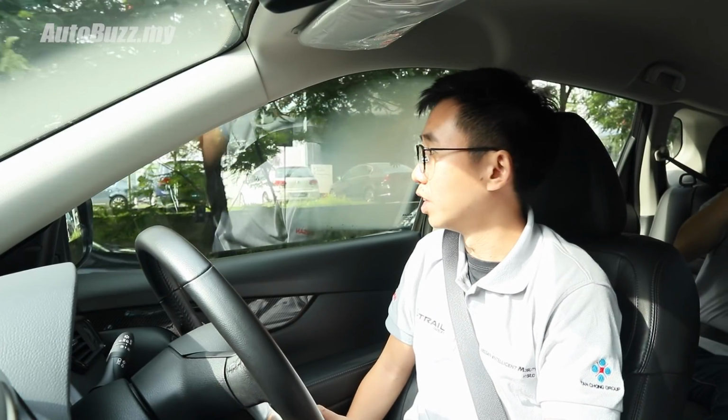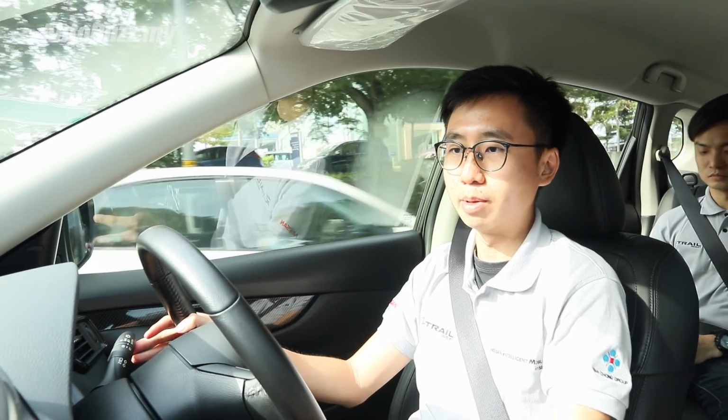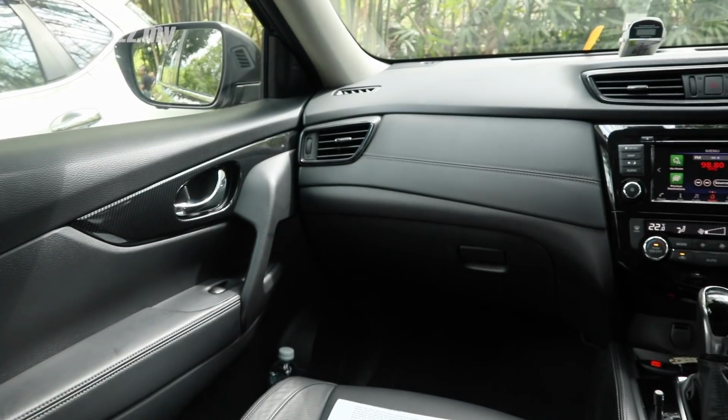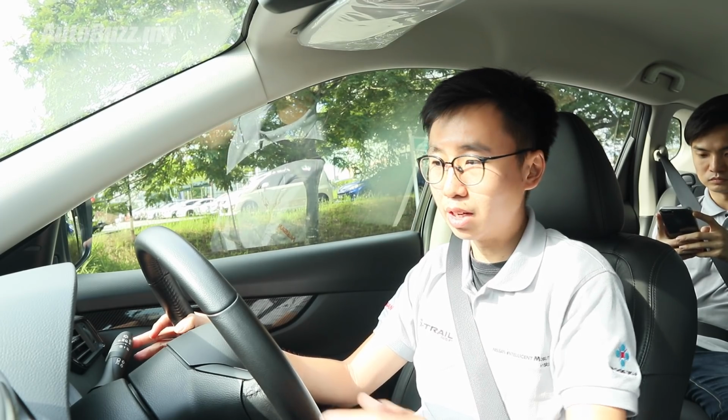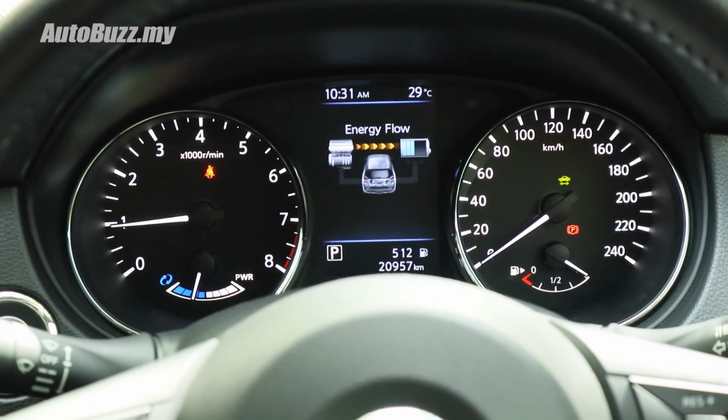Hey guys, we're now in the 2-liter hybrid range-topping variant, and joining me here is Uncle YS, YS Kong, driving. First time in this 2-liter hybrid. First impressions: immediately I noticed that the cabin is a lot more premium now. You got this piano black trim, new leather dashboard, knee guard here, electronic parking brake, a new gear lever, and I really like this new instrument cluster screen.